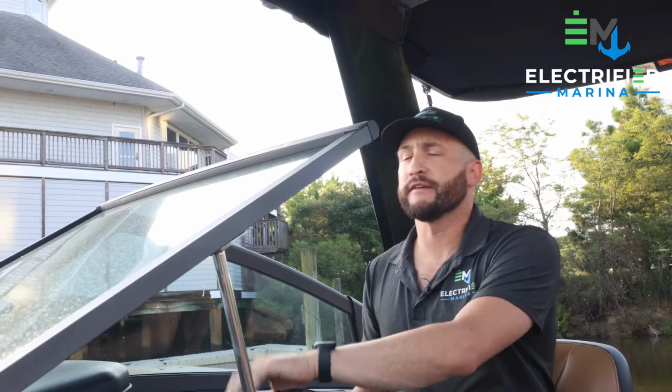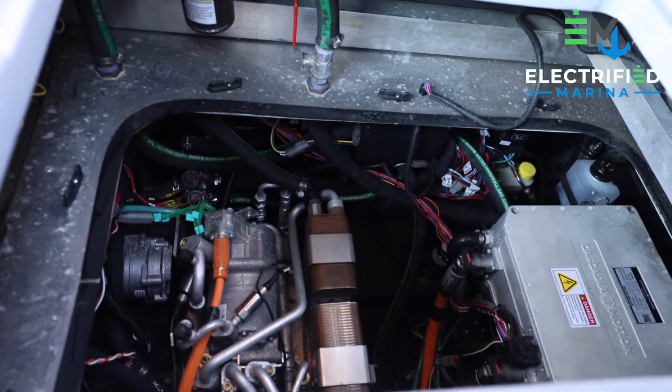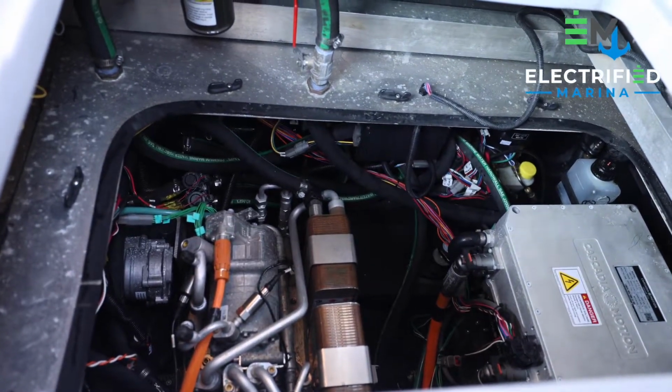As you can tell, at these speeds, you can hardly hear the thing even on. Even all the way at the stern of the boat, it's hardly making any noise. So it definitely takes some getting used to. That's about as much noise as it'll make until the motor kicks on. But let's see what this thing sounds like underway.